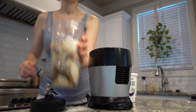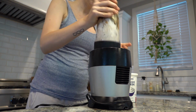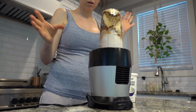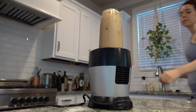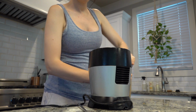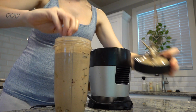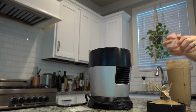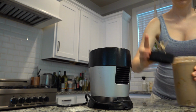Then I added a bunch of ice cubes to the cup because the bananas weren't frozen and I wanted to make it cold and slushy. I did decide that I needed some more ice about halfway through the smoothie. I wanted it to be really cold, so I did that.